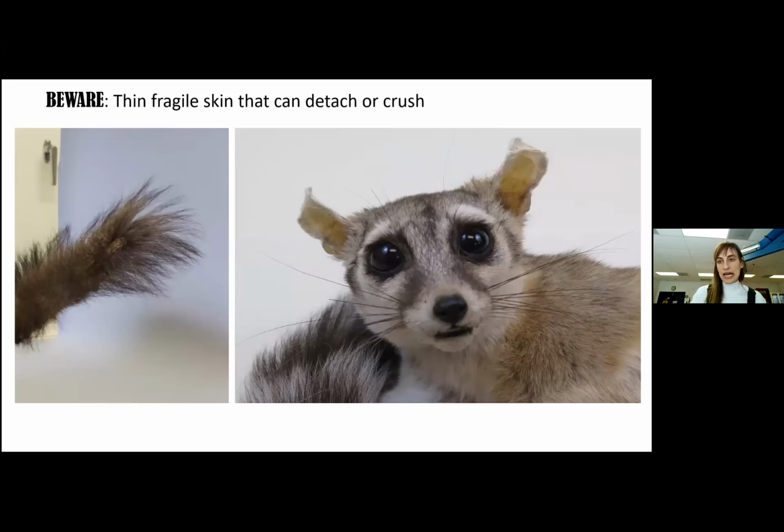For mammals, it's especially fragile. The thin skin is fragile around the ears. You see a lot of damage there. For this ringtail, the ears didn't have an ear liner in them. So the very tips got crushed at some point and required conservation treatment to bring them back up.